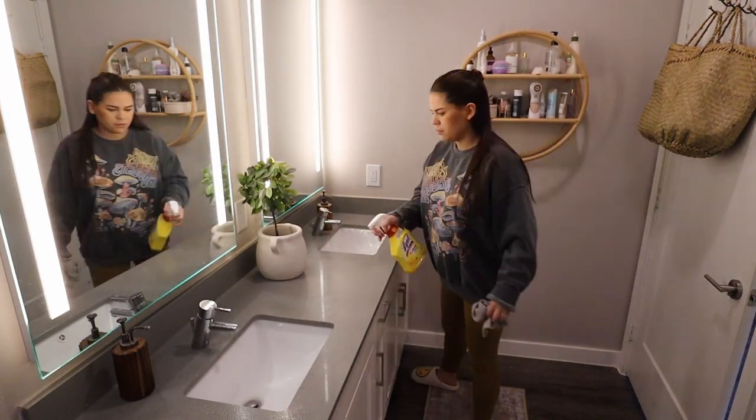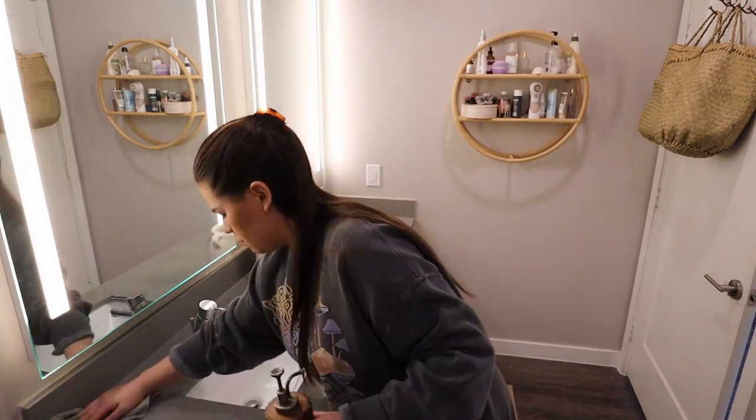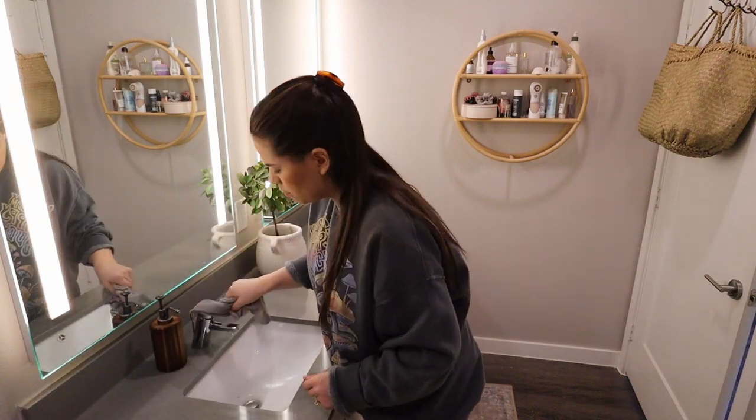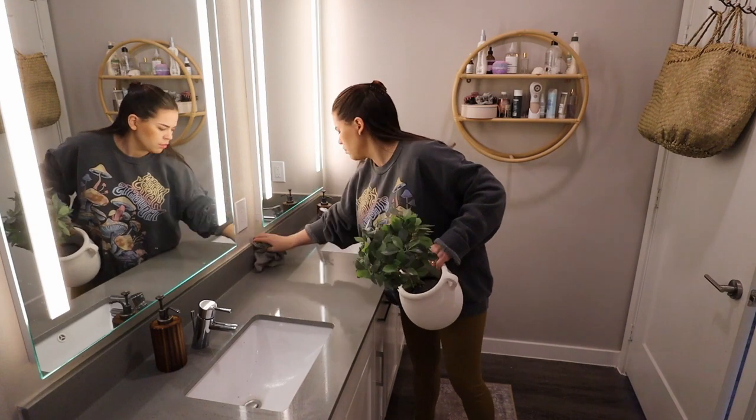So I went ahead and gave the counters a good wipe down. I did the mirrors as I usually do. And then I also scrubbed the toilet, which I did off camera because I don't think you want to be staring at my toilet for a minute. Then I moved on to cleaning the bathtub.